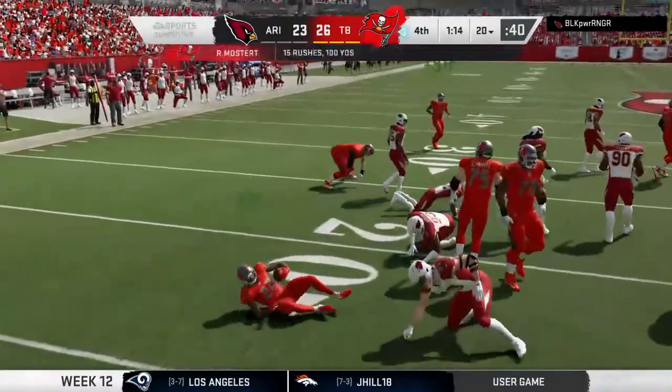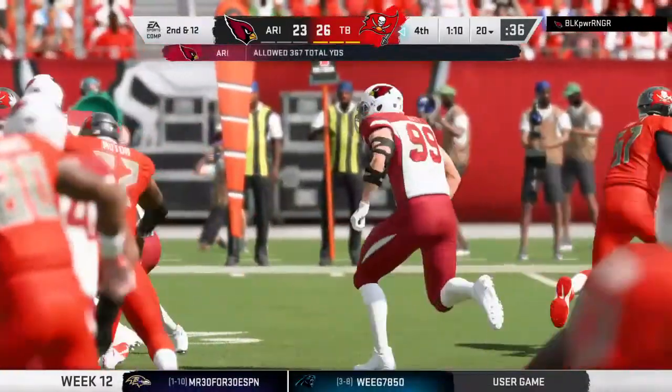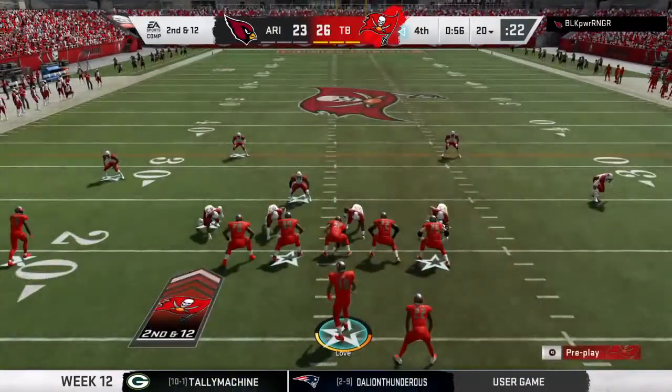They're going to snuff this play out behind the line. We have not seen that much today. That's going to go as a loss of 2, and it'll be 2nd down. First play of the drive goes the wrong way. Here's 2nd and 12.